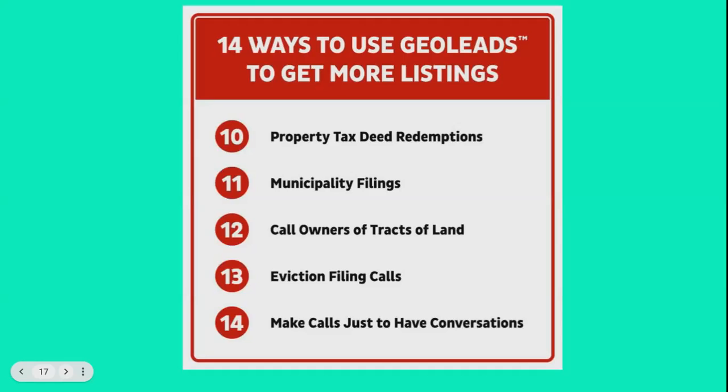Property tax redemptions. People won't be long here. People can redeem those tax deeds they bought at auctions, right? Most of those people are just looking for a return. They have no emotional attachment to that particular property. Call them up. Hey, we see that you just got the tax deed to 123 Main Street. What are you planning to do with it? Do you think you want to sell it?